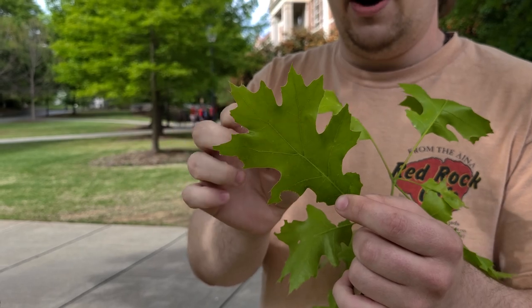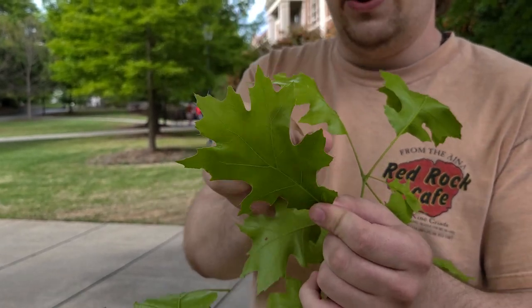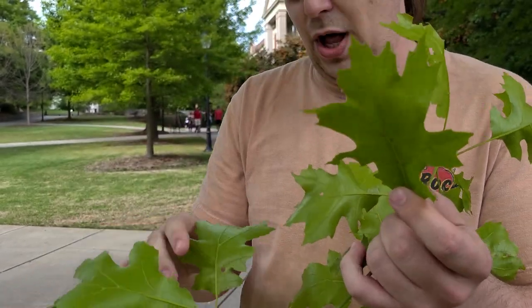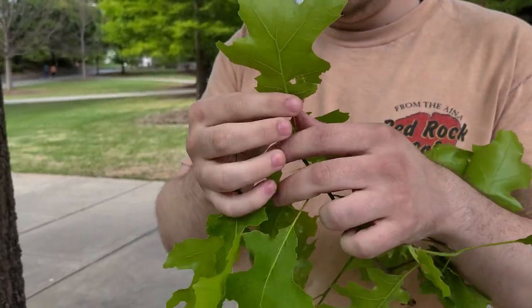But we talked about the Quercus falcata had the longer lobes that sort of curve off and away, whereas these are a little bit stockier. The whole leaf is a little bit blockier overall.